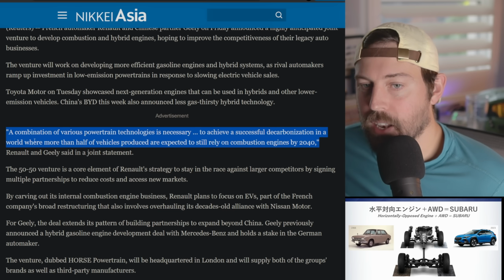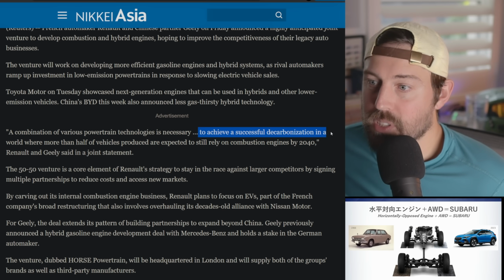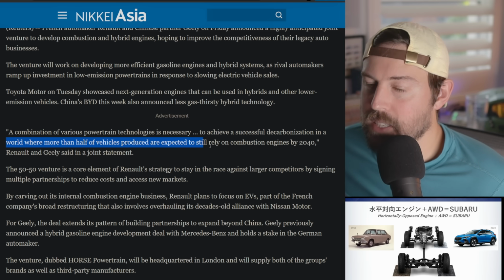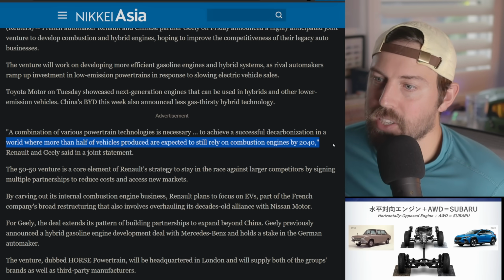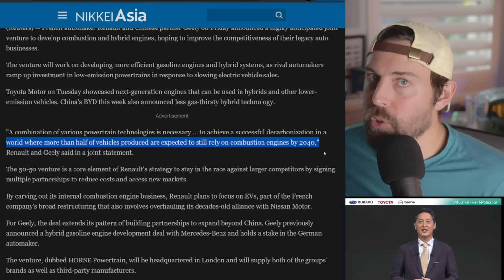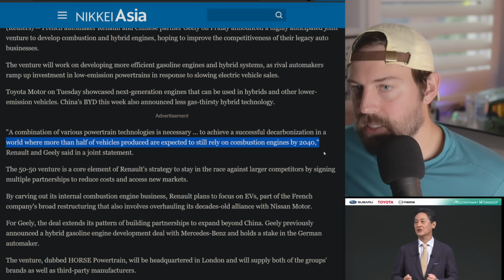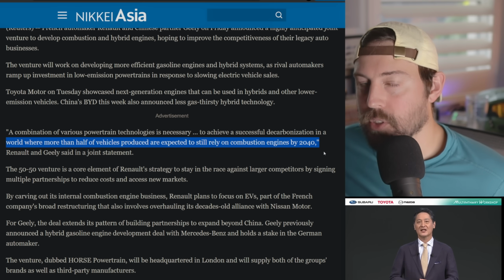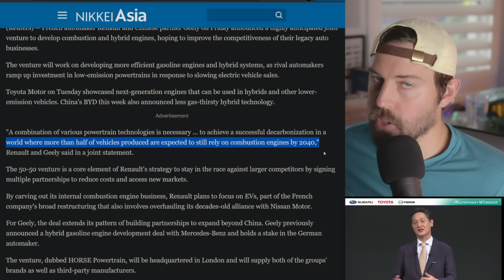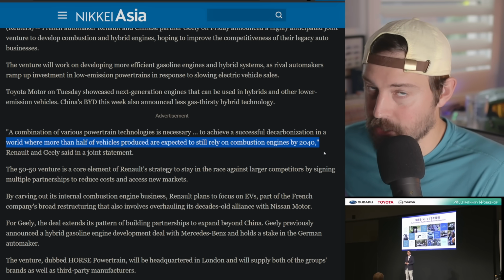And another big takeaway here is that to achieve successful decarbonization in a world where more than half of the vehicles produced are expected to still rely on combustion engines by 2040. Honda, like I said, thinks they're going to be fully battery electric or fuel cell by 2040. Meanwhile, Nissan, Mitsubishi, still working on hybrids and EVs. And then you have new internal combustion engines just coming out with Subaru, Mazda, and Toyota.